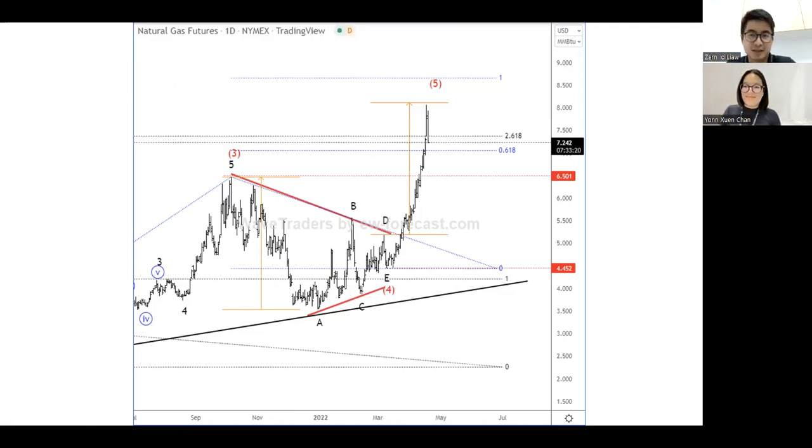Okay, yeah, so indeed, the tight supply and heat wave across the US have pushed up the price this year. Okay, so we have known the fundamental and technical perspective of natural gas. So where do you see natural gas for the second half of this year?